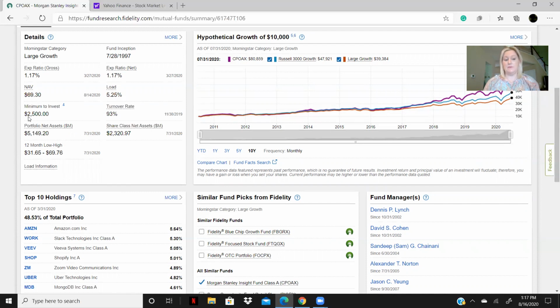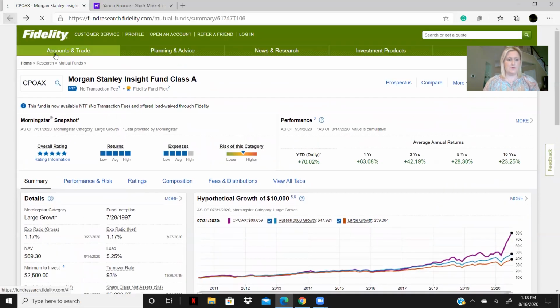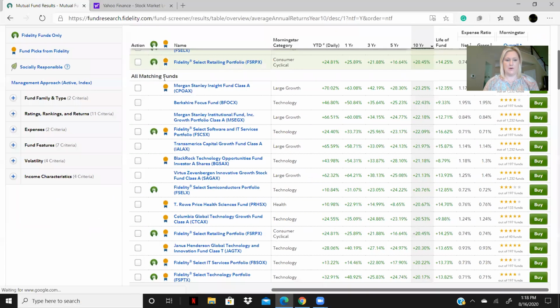Now, next we have the minimum to invest. It's $2,500 to even get into this stock, or I'm sorry, this mutual fund. So if I'm a beginning investor, that's an immediate turn off for me because I want to be able to put just a little bit at a time to grow it. And then not only that, it has the 5.25% load fee. There are so many good options out there for mutual funds now that are getting great returns that 5.25% is a deal breaker for me. Okay, so let me come back and let's check out the next one.